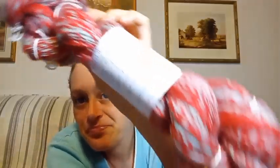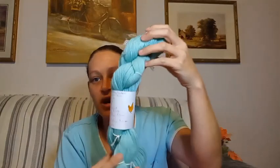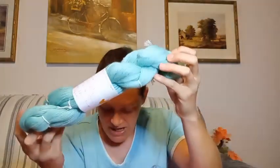All right, now we have the Scarlet and Aqua #1. This is 272 yards, a 2-weight, and it is $45.80. Scarlet and Aqua #2 is 296 yards, a 2-weight sport, and this one is $49.40. All right, we have 4 left. This is Solid Aqua, and it is 296 yards, a 1-weight, and it's $49.40 also.